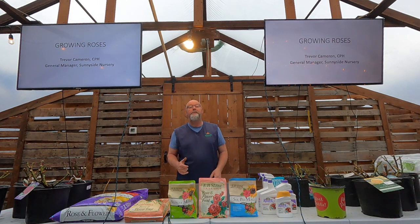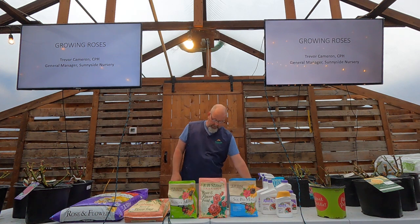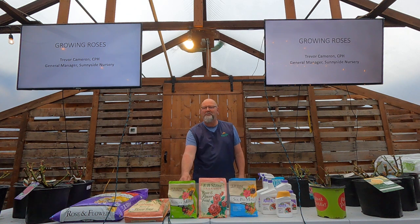Everybody's got the information sheet. This should be out in the chairs there. It'll give you a little guide as we go through here. I'm going to show you lots of pictures, talk a little bit about products, and hopefully send you home with some good rose information.